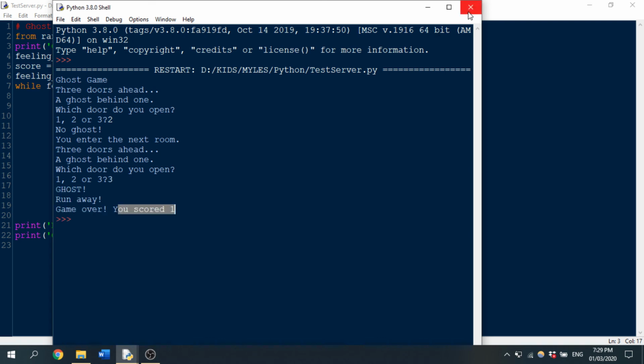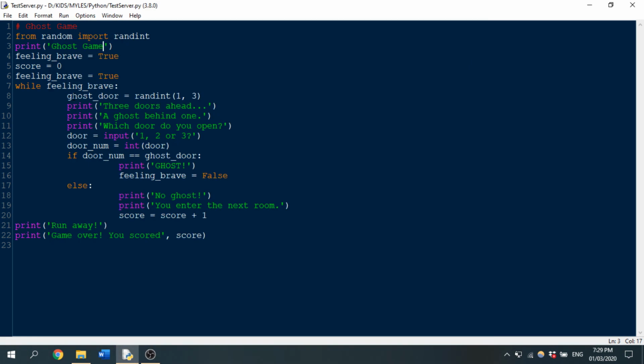So yeah. Now I am going to explain the code structure. Python uses spaces at the start of lines to work out which instructions belong together. These spaces are called indents. For example, the code after while feeling brave is indented by 4 spaces to show it's all part of the main loop. So in this part, it is the branching part. Yeah. This diagram shows the structure of the ghost game. The numbered parts are explained.